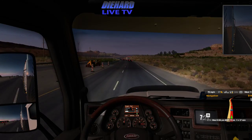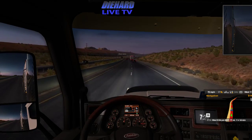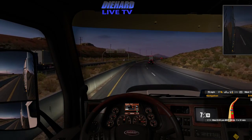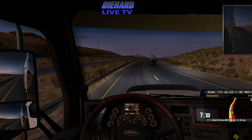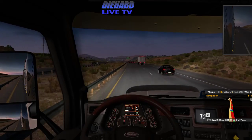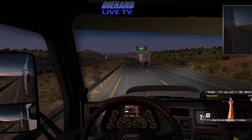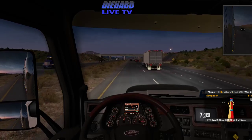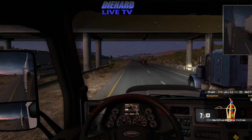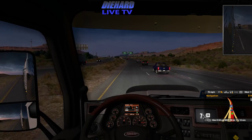Coast to coast, you can find that on the SCS forum in the mod section under maps. You can find, I believe, also the Canadream version. The current version of coast to coast is 2.5, Canadream is 2.4, and they just released the Mexico map a few days ago. But you can get all of that from the SCS forum. I don't even bother going to mod sites anymore.